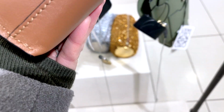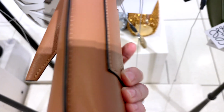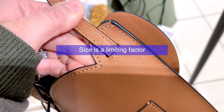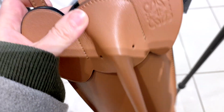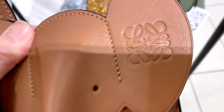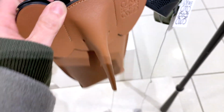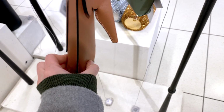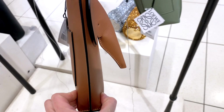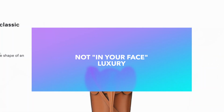With that aside, overall, I'm looking at it, it has really great construction. You can see the sides there. But definitely, I think the size is a limiting factor. From a mommy's point of view, since it has limited capacity, I really don't see myself carrying it around from day to day. But nevertheless, I don't think that keeps me away from admiring the artistry of it. You can see the anagram for Loewe, which I really love. It's very subtle. It's not super logo heavy. And it's only niche to handbag lovers, if you know it. Otherwise, I don't think people will know it's a luxury brand.